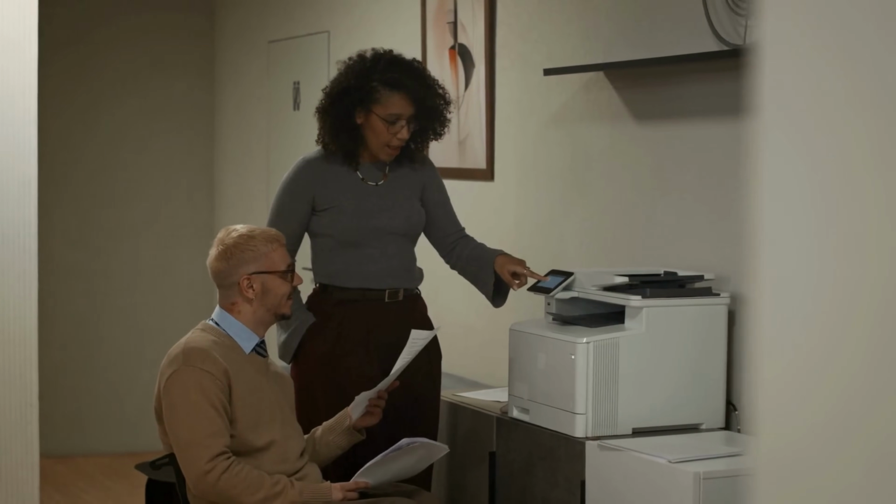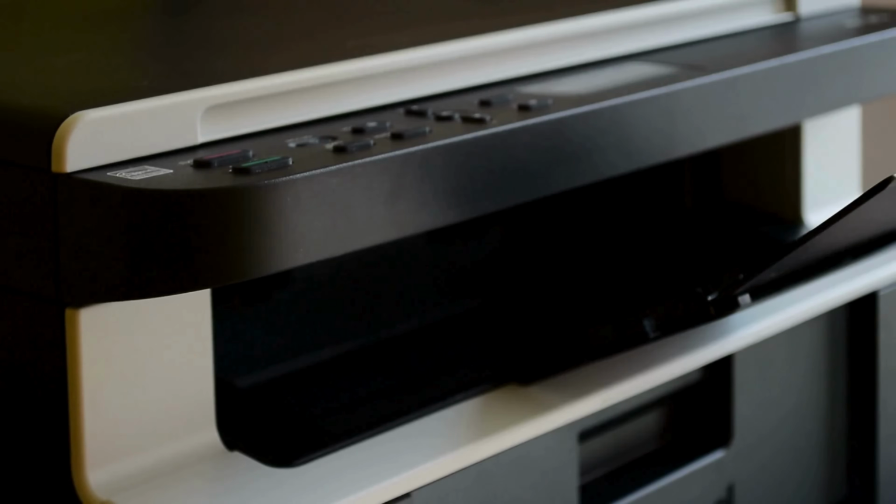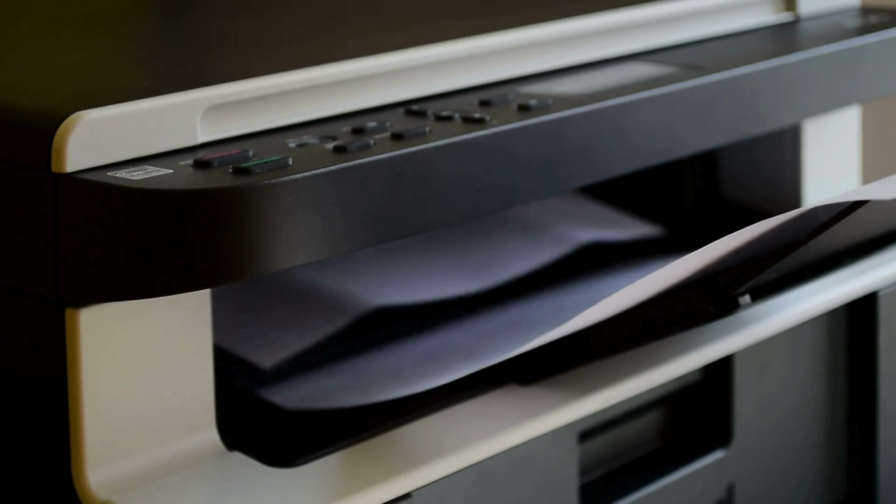Printing became personal, and the hum of a home printer was as familiar as a dial-up modem. It was the beginning of a new era, one where anyone could publish, create, and communicate from their own desk.